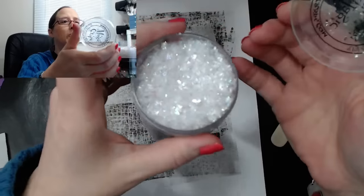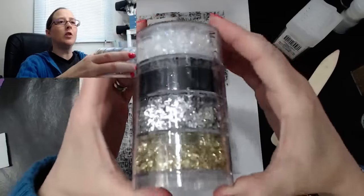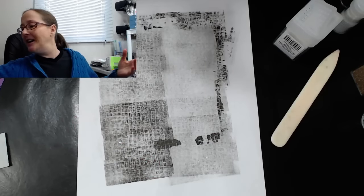It's like more of a chunky glitter. More like, magic scraps is more like you took one of those Mylar balloons that you get for your birthday and you chop it all up into little bitty pieces. It turns into glitter. A chunky glitter.